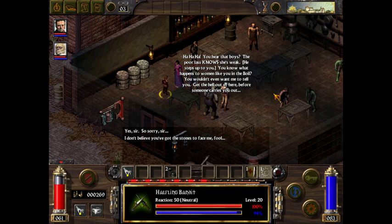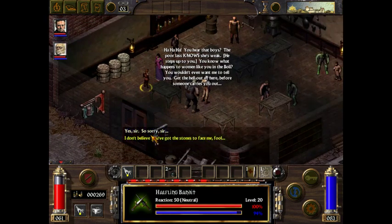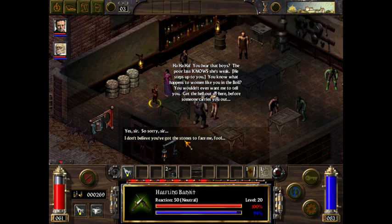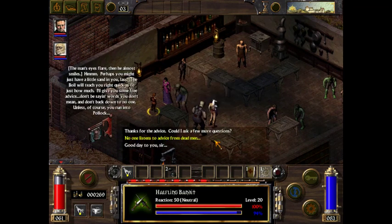Again, how many times have we been threatened with some kind of assault? It's sure great being a puny woman in Arcanum. Alright, so, yes, sir, so sorry, sir. No, so here's the thing, right? So I think we need to stand up for ourselves, at least a little bit. I think if we don't stand up for ourselves, it's not gonna go well. So, I don't think you've got the stones to face me, fool. Hopefully this doesn't start a fight.